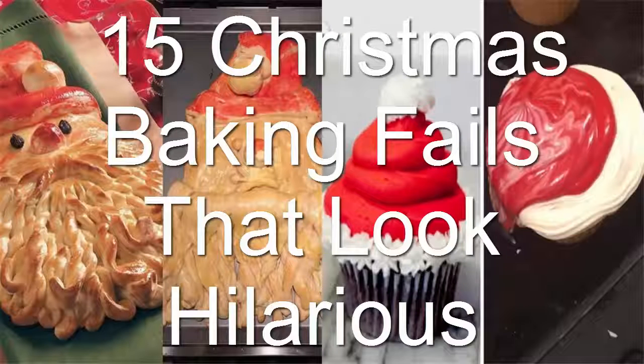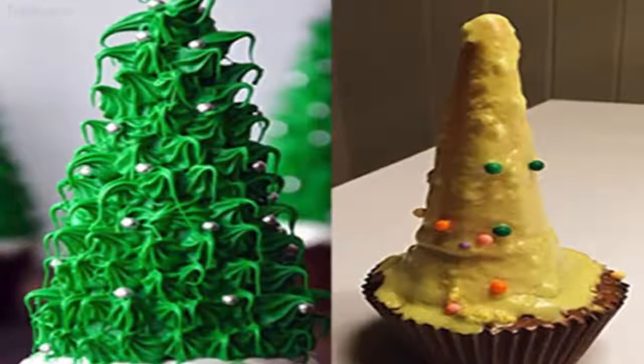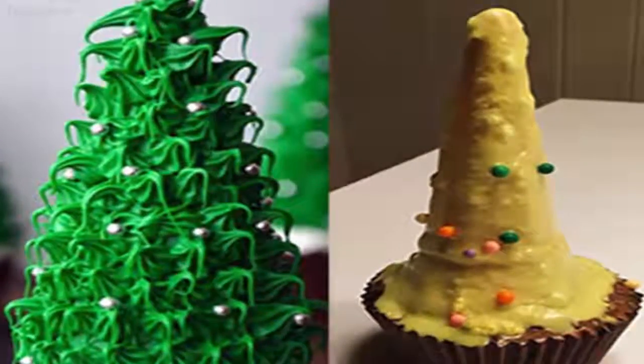15 Christmas baking fails that look hilarious. Number 1. Fell a Christmas tree. Not all trees are created equal. This poor baked fella looks like anything but a Christmas tree.